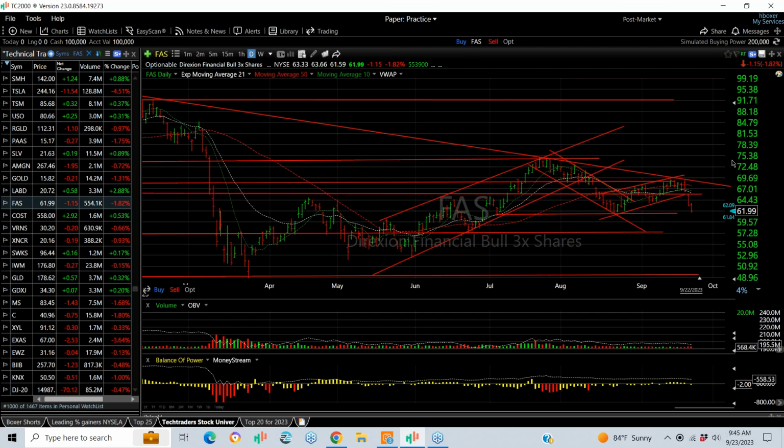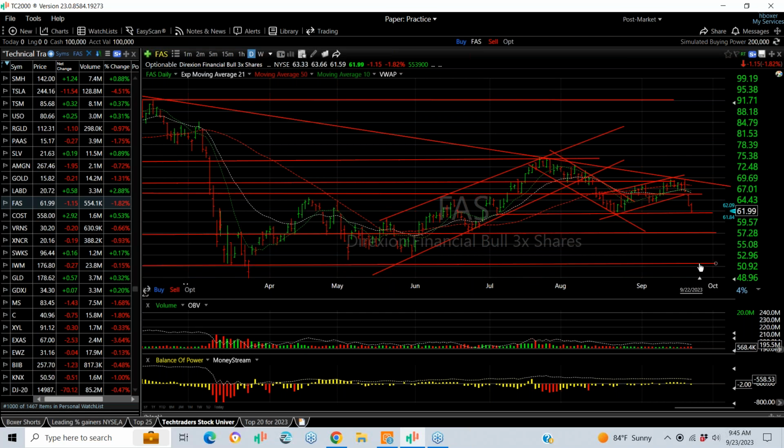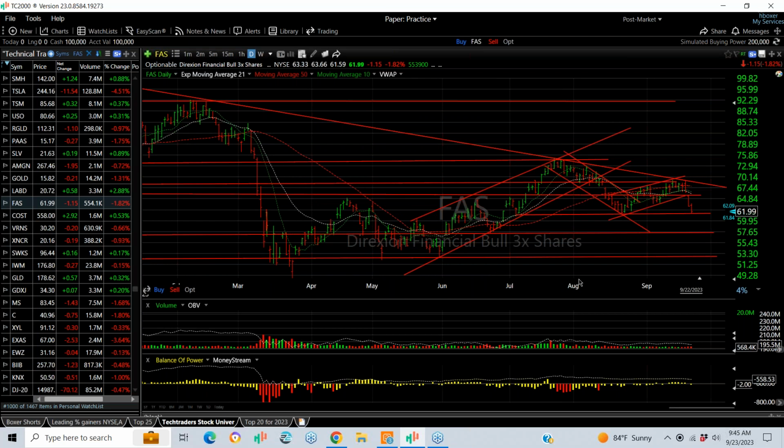Financials have never been strong since the banking crisis back earlier in the year, in March, and you can see how this is a bear flag. We broke. Look where it closed, right on support. You break here and you're going to see a quick hit to 57, and maybe even test that double, triple bottom area at 53. That's where we're at with financials.